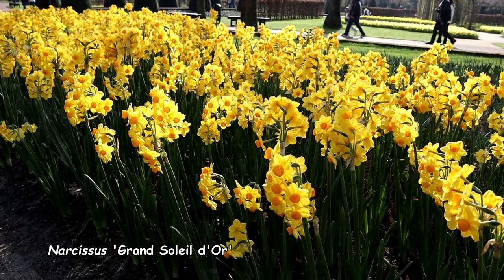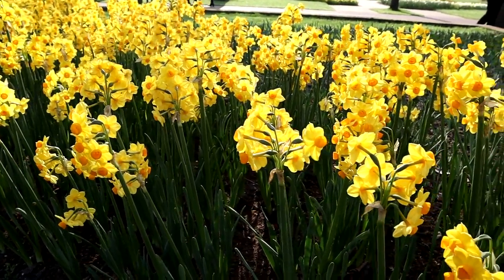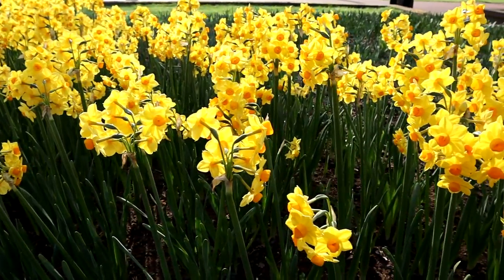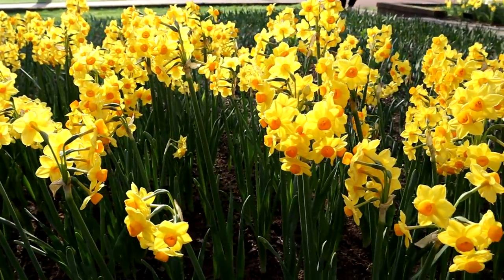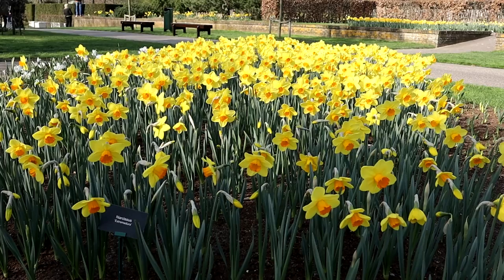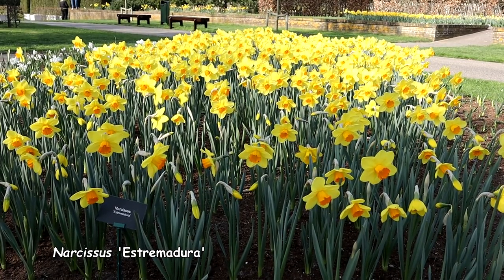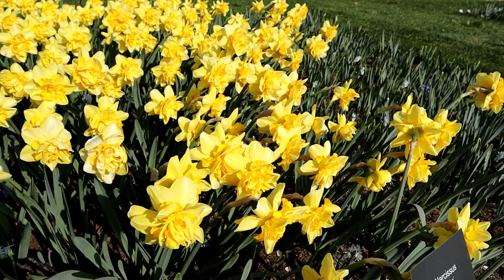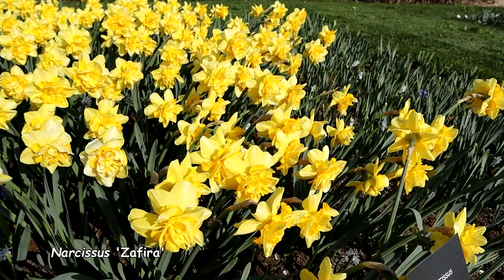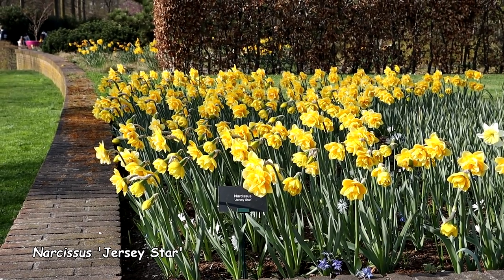But before we all rush out and mass plant this beauty, it's worth noting that it belongs to the Tazetta or paper white group of daffodils, so I wouldn't be confident that this one would be hardy in my garden. I'm writing the daffodil names up on the screen in case you fancy sourcing any of them. Lots of daffs from Division 2, the large cupped types, and all would be hardy for me.